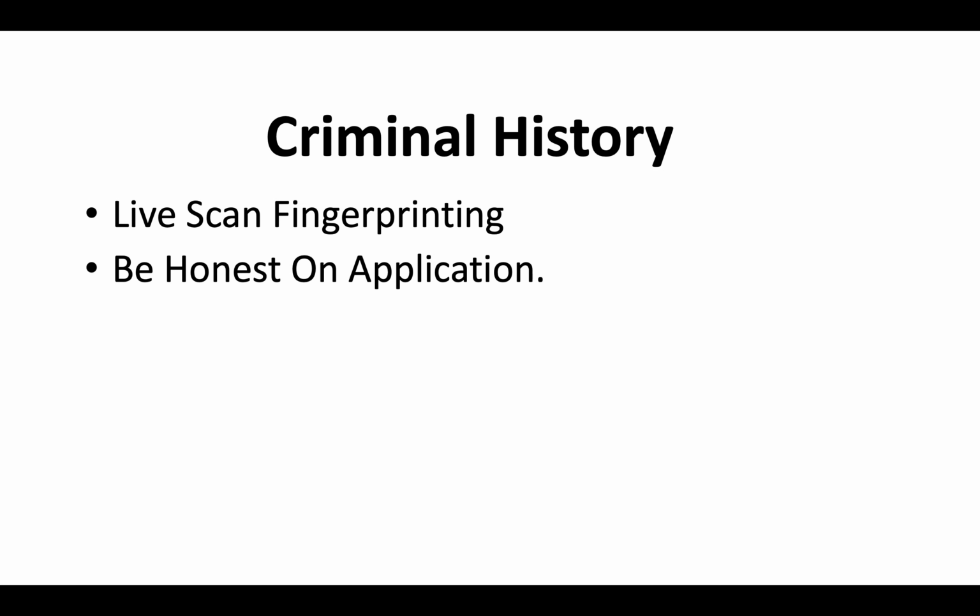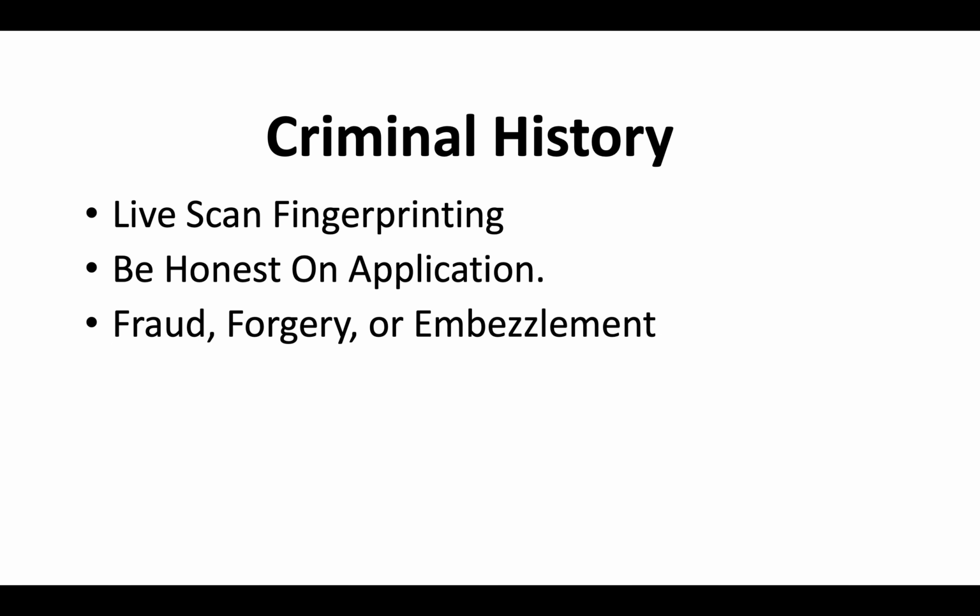Now, criminal history. When you apply for a California contractor license, everybody has to do live scan fingerprinting. If you do have a criminal record, be honest on your application. As long as your charges don't fall under fraud, forgery, or embezzlement, you should be okay, but you've got to be ready to submit court documents to the CSLB just in case.